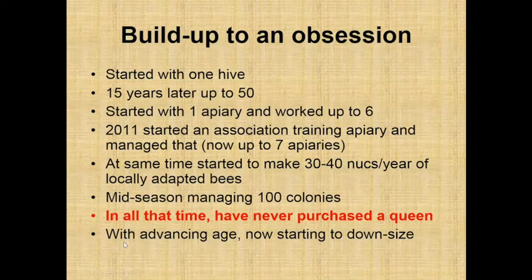Now, with advancing age, you're starting to downsize a bit, very sensibly, I think. The main impetus has always been interest in bees. Honey production, yeah, we know that beekeeping is about honey production, so we want to use methods and bees that produce a crop of honey.